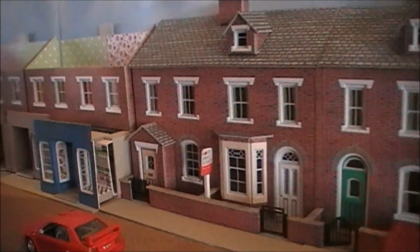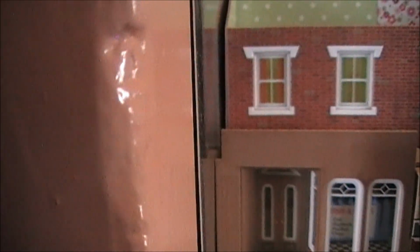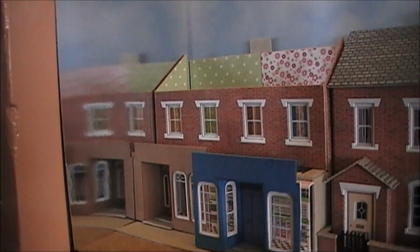Now, at the end of the street here, we have a mirror. Now, it's not my shop, it is just a mirror. Here's a wall. So, it's not necessarily the clearest mirror. We might be able to get another one. Say hello to the camera. But it just gives the effect that the street may carry on somewhere.